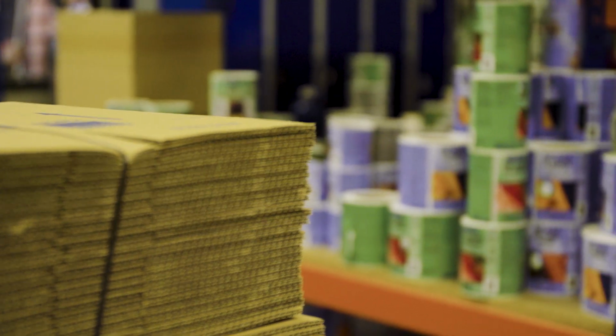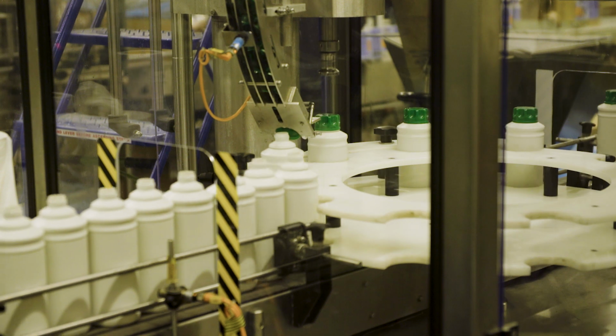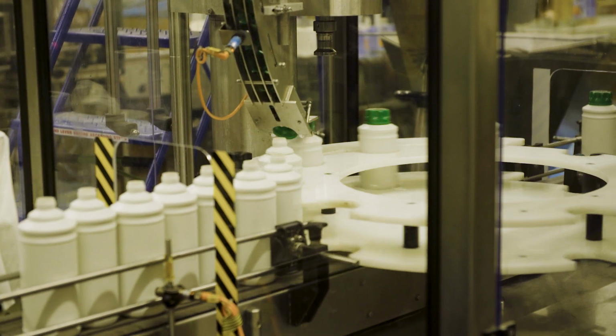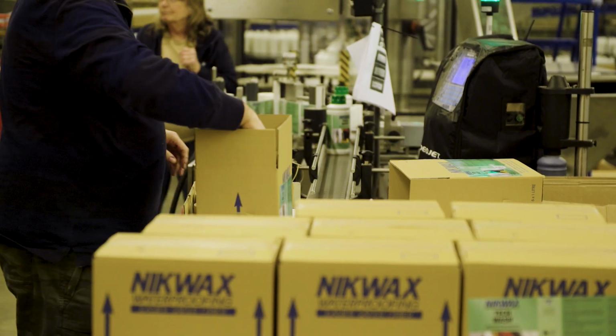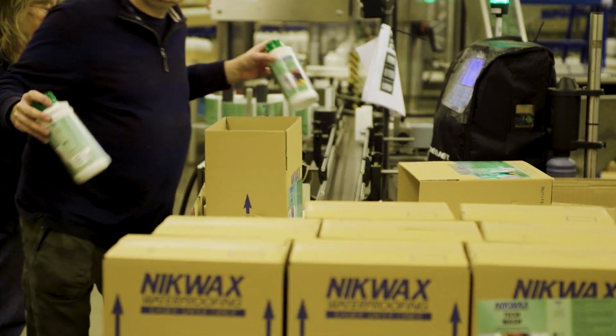What happens then? So Nikwax bottles have always been recyclable, but in the last few years we've been able to make them from 100% recycled plastic, which is post-consumer plastic. So we're keeping plastic out of landfill. So again, it's keeping it in that loop. You can just put it in the recycle bin and it will be recycled and go back into the consumer recycled stream, and then be used to make more plastic bottles.